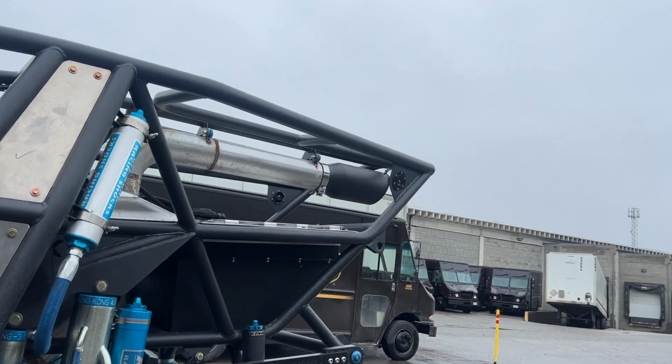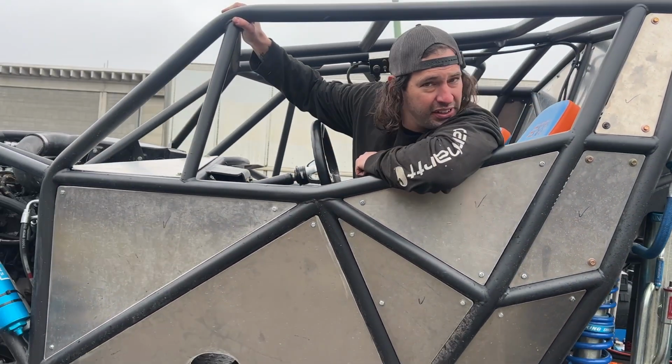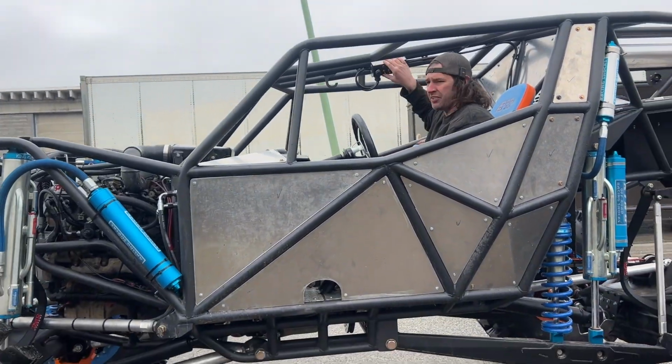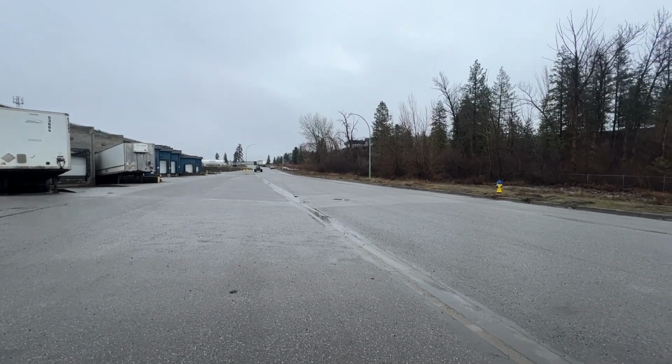On that side, there's a yellow post right here by this UPS. Okay, and I'm going to the far fire hydrant on the left there? Yeah. Okay, and then you're just going to use the video to tell how fast it was? Yeah. Ready, set, go.